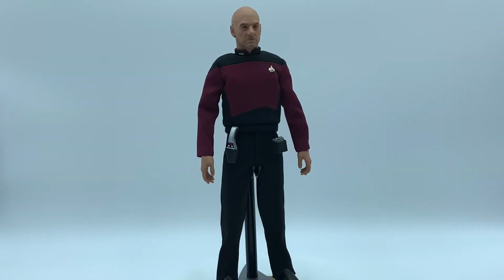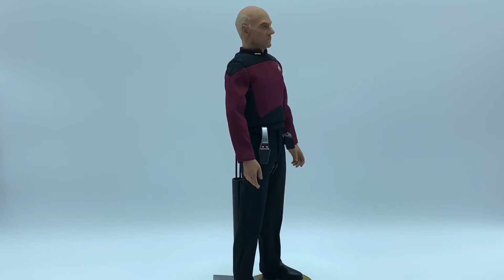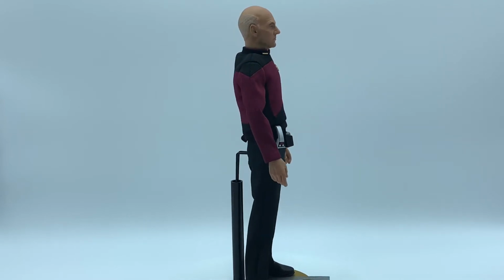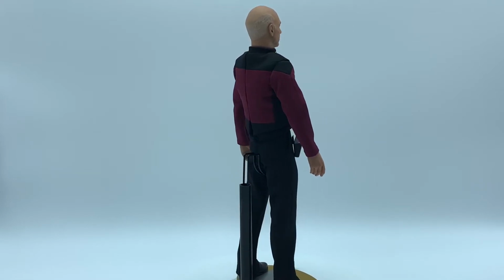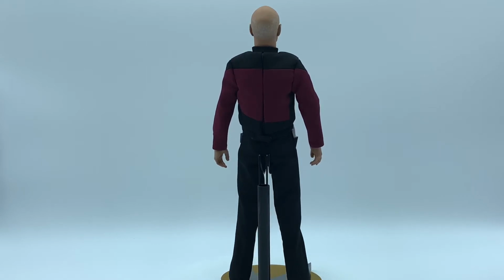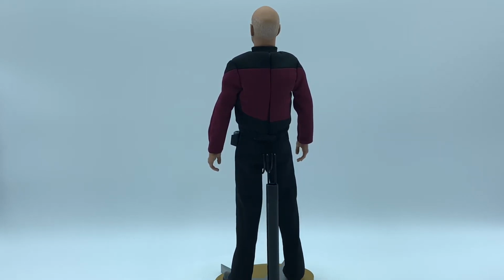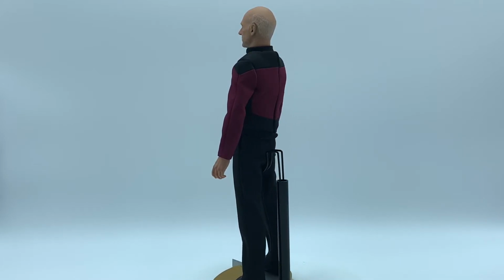This is the Captain Jean-Luc Picard, played by Sir Patrick Stewart. Now, this was from Star Trek The Next Generation, which premiered back in 1987 when the first episodes hit. And he is in charge of the USS Enterprise NCC 1701D. Now, the likeness is spot on. I'm loving the likeness. It looks great.